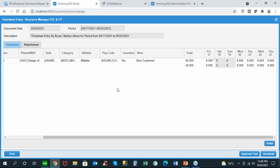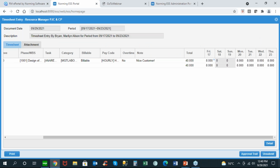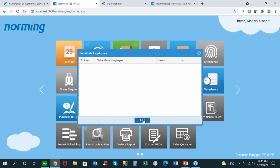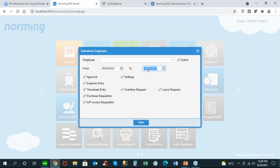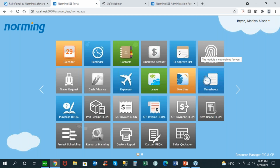And again, the approval audit trail will be presented. And so in this case, Freddie has to do my approval for the timesheet, and I will log out as Marilyn. So the substitution feature that we talked about, just to highlight that quickly, you can substitute entry or approval for a specific time frame. So I could say I'm going to be away on vacation from the 29th to the 6th of October, and I could have other managers do my approvals, or I could have people entering transactions on my behalf through this substitution feature. So just thought I'd highlight that for you.